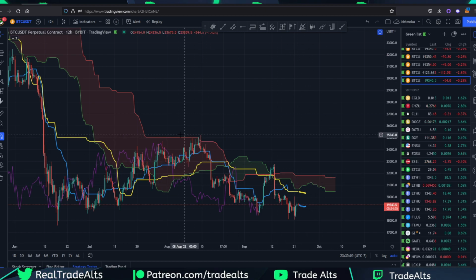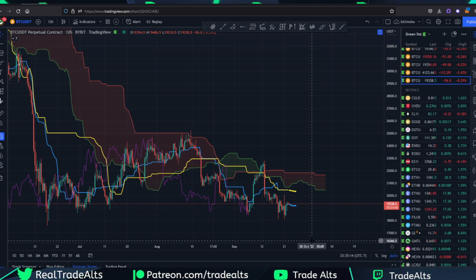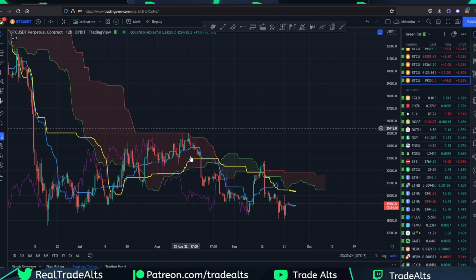Then I will put less emphasis on the 12-hour itself if we start getting another Kumo twist here and the cloud gets very thin, just because you have a tendency to get a lot of fake outs when you see that, which is why Ichimoku is really poor in range-bound environments. You get price moving in and out, in cloud, above cloud, below cloud. You'll see that quite a bit if you go on 5-minute time frames. So you have to be able to recognize the environment you're in. And at the moment, we've been in a 100-day range. If this continues, then I would start to put less emphasis on this, and the majority of the analysis would fall to the horizontals at that point, because that would be, in my opinion, more effective.